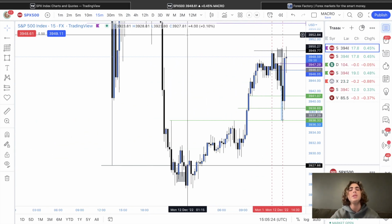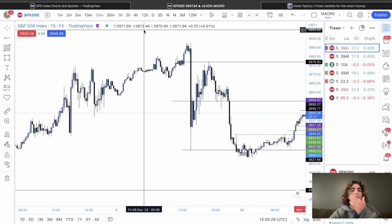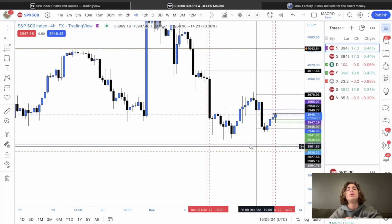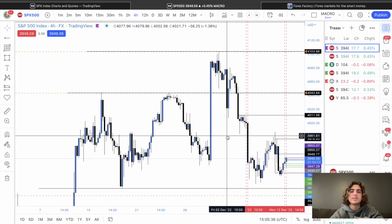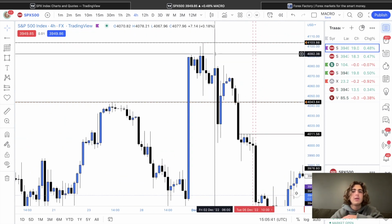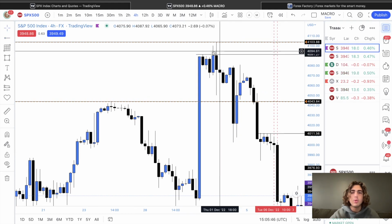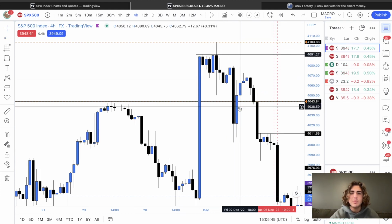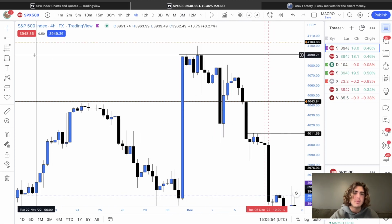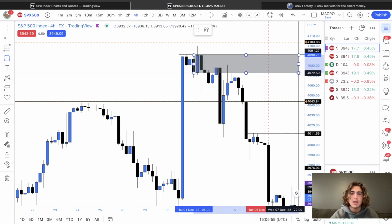So, back to order blocks. It is the candlestick prior to the expansionary move. Where else can we find order blocks? Let's look right in here. Look at this, 4 hour liquidity sweep, expansionary move down. Which one is our order block? We sweep liquidity and then make an expansionary move down. This is our order block.